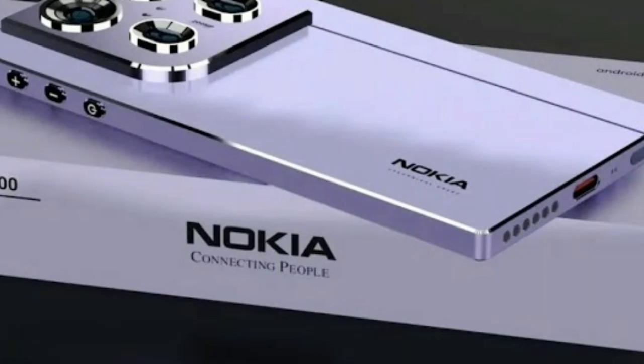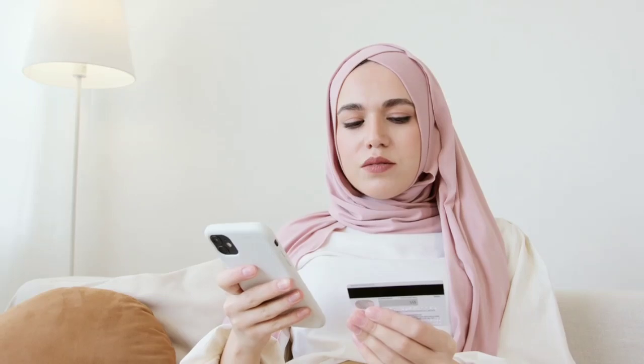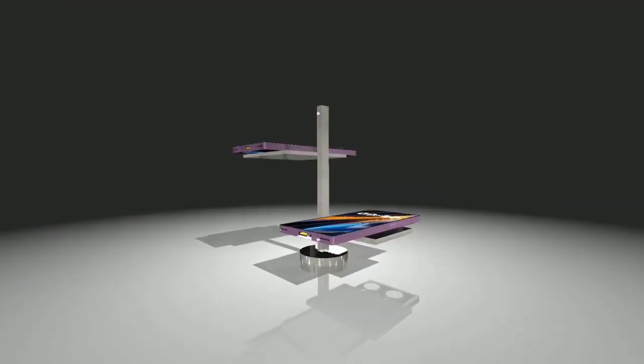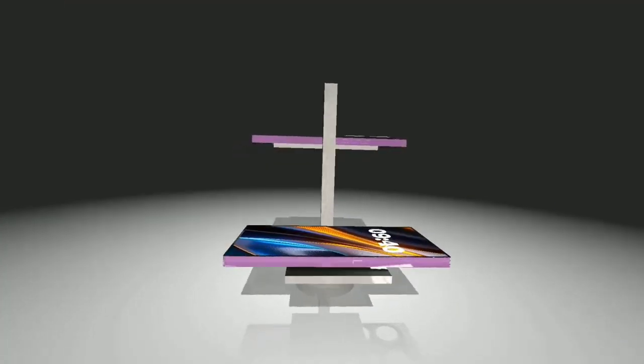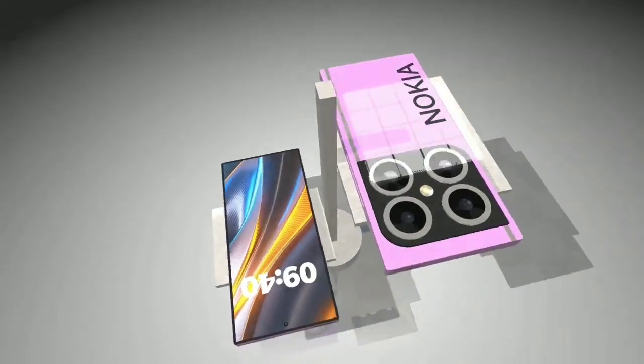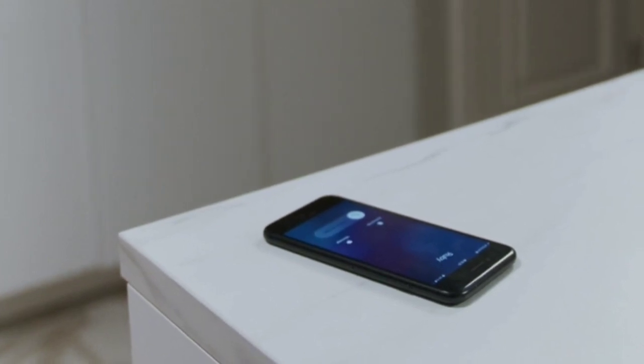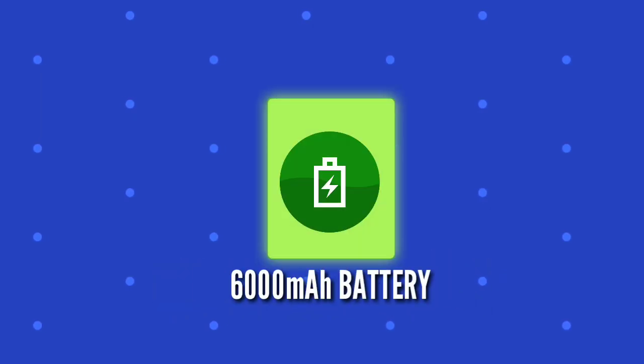The high-resolution front camera means you can take fantastic selfies with excellent detail, making it a great choice for social media lovers and vloggers. Now we'll talk about the battery. Battery life is always a concern with smartphones, especially when you're using your phone all day for browsing, streaming, or gaming. The Nokia Lumia 300 5G comes with a 6,000 mAh battery, which is built for longevity.